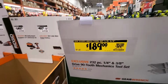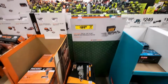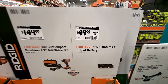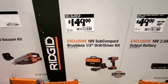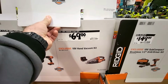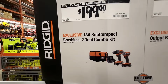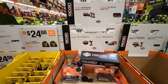$189 for the GearWrench 232 piece tool set. Can't remember what the price was for that during Christmas, but $189 right now. Got some Ridgid stuff. Got the battery, $49 for the 2 amp-hour battery. They got the subcompact drill driver kit for $149. Got the hand vac, $69 for that. $139 for the amp-hour max output battery. $199 for the subcompact 2-tool combo kit. $199, and then $99. So we've seen that one before.